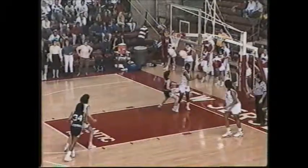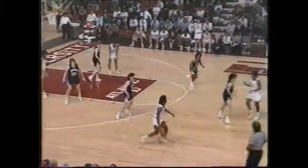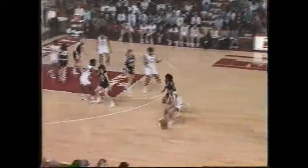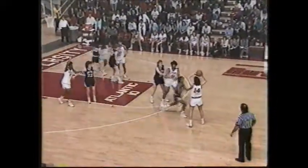Eichenberg. Turnaround, pumps it up off the glass. And a great move by Eichenberg going in there, looking for someone to pass it to while she was up in the air. Didn't have anyone and went up with it. Rutgers nearly turned it over on that last inbound. Here's Green on the left wing. Again, a 9-point game, 67-58, 2:20 remaining.